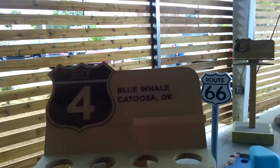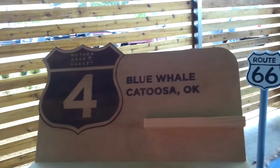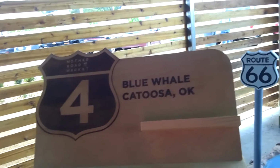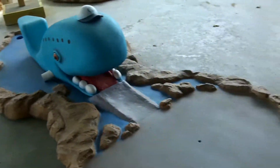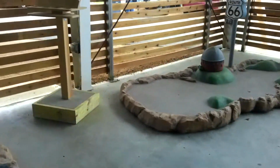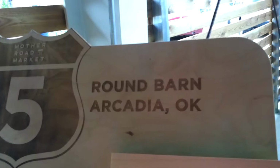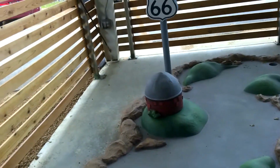And here's a blue whale in Tulsa. I don't know where you are if you've not heard of the Blue Whale, but most people in this area or even part of the United States know the Blue Whale. That's what it looks like, and here's the putt-putt for that. This is so neat. Okay, and this is someplace I have not been. I would like to. It's the Round Barn in Arcadia, Oklahoma. So there's a little brown barn somewhere out in the middle of nowhere.